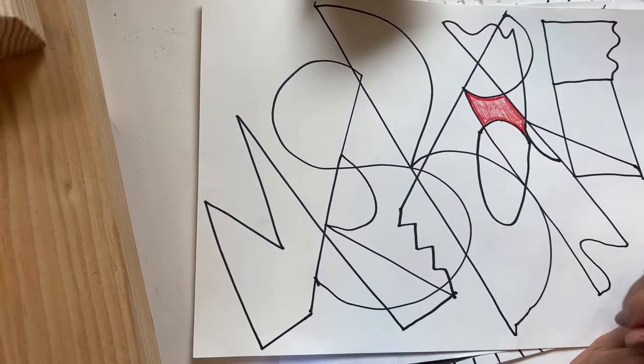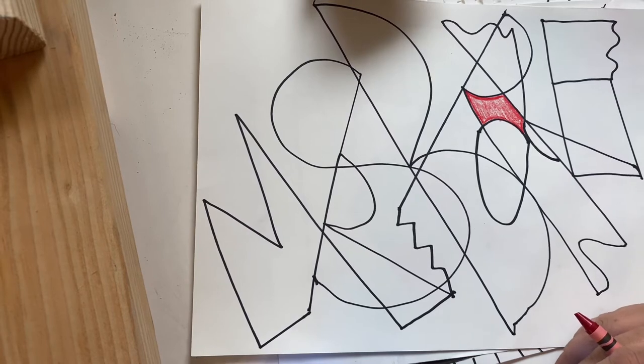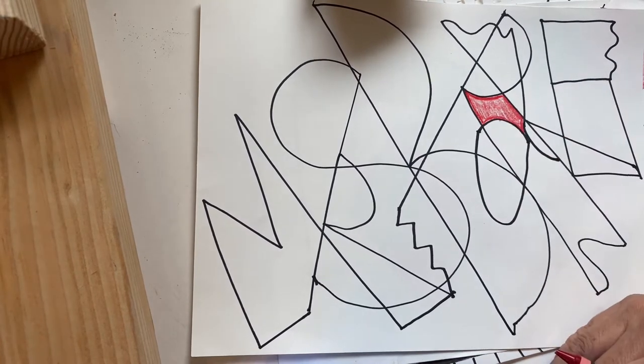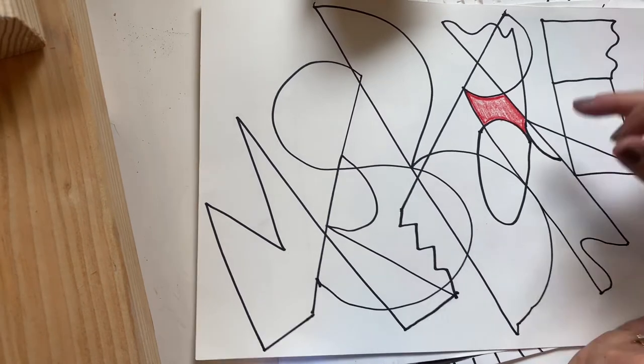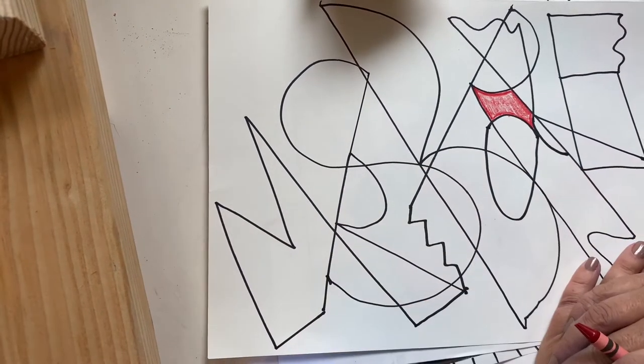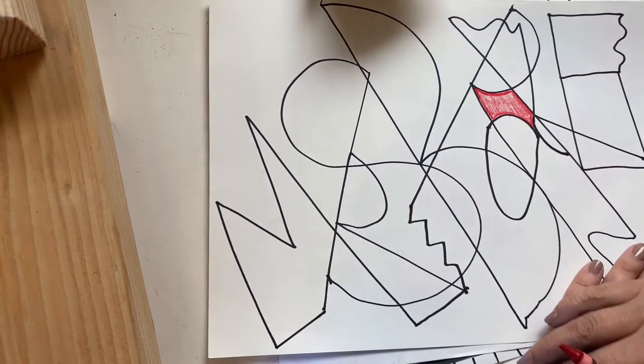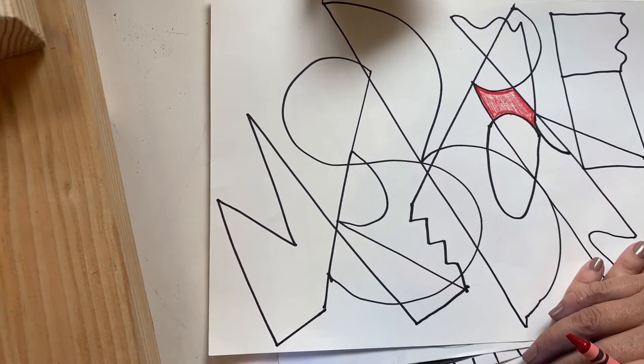Now there's only really one rule for this whole project, and that is anytime you color in a shape on one side of your paper, I want you to find a shape on the other side of your paper and color it the same way. That way, every shape has a friend that matches on the page.